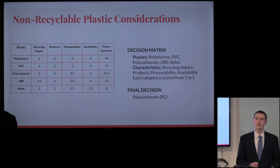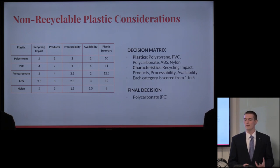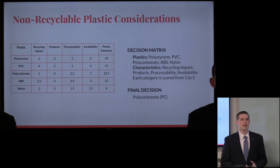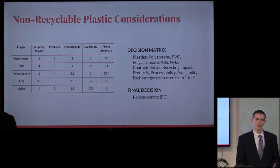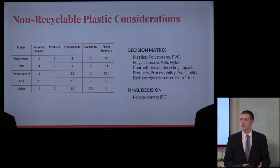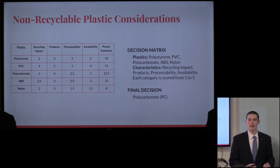In order to determine which of these plastics to target, we wanted to consider, what is the recycling impact? Will we actually make a difference if we develop a new recycling method for this process? Second is, what are the products? We want a plastic that, upon pyrolysis, we create primarily monomer product. Third is processability. If we process this plastic, will we actually destroy our equipment, or will we be able to have a long-lasting system? And finally, availability. We want a plastic that we can actually access instead of something that's either too niche to be largely available or too coated with other materials that makes it a bad choice.